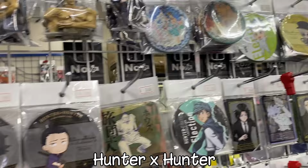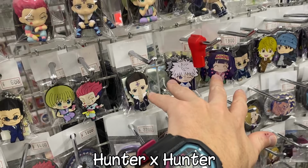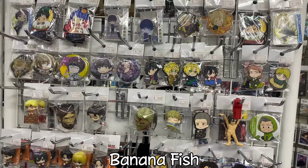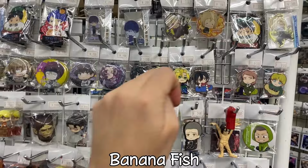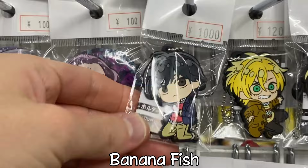Oh my god, the long hair gone. I bought some of these very, very cheap in Osaka. There's some Nanami and Killua there. There's some Banana Fish key rings. I was able to get them for only 300 yen when I did the actual gachapon. That's cool though, you get Ash straight up for $10. Oh, a Halloween Eiji. I think I might have gotten this one for Luca. $10, yikes, I did a good job.